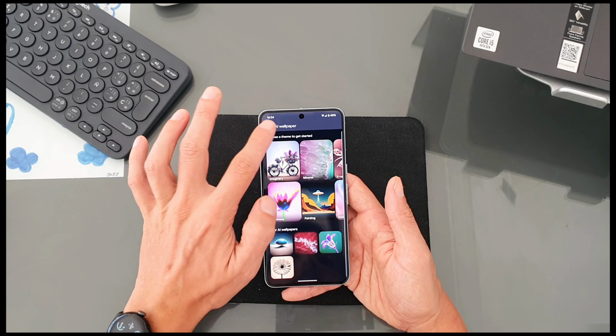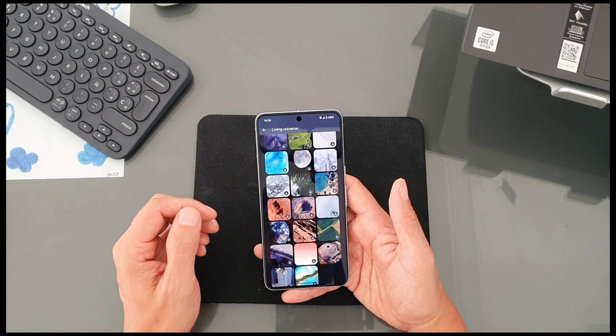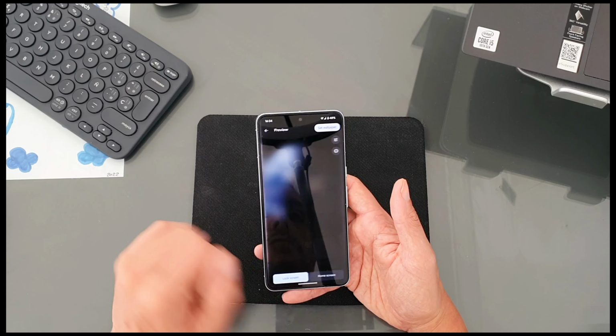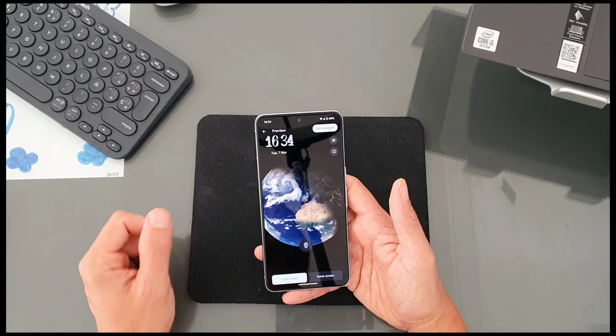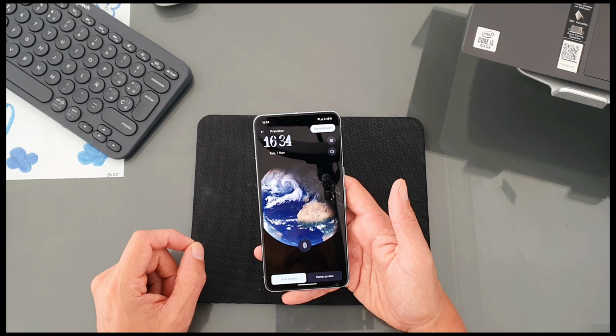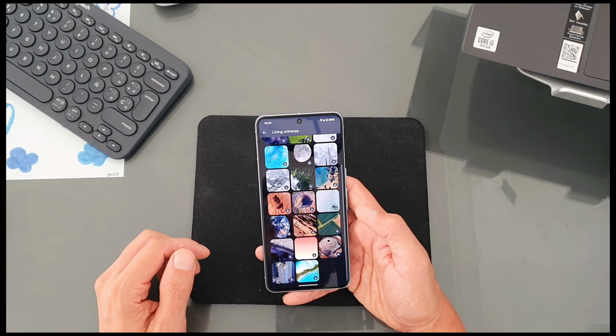Of course, you've always got the standard Google Photos, which, of course, I really love the Living Universe versions as well, which have moving elements. The moon is fantastic as it rotates. I'm using the Earth version right now. It actually rotates as you look at it very, very slowly. And it's also showing exactly the position of the sun in relation to where I am in the world. So very cool. I really like the wallpapers.